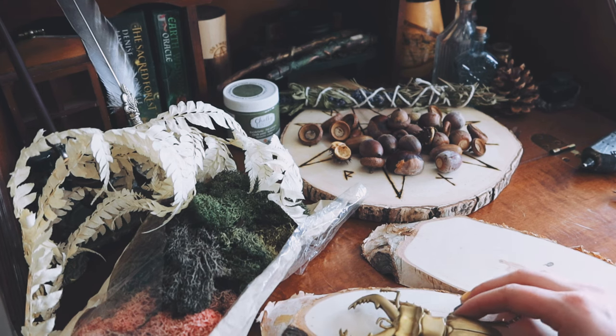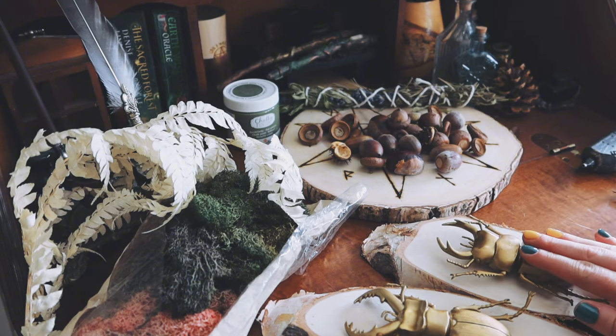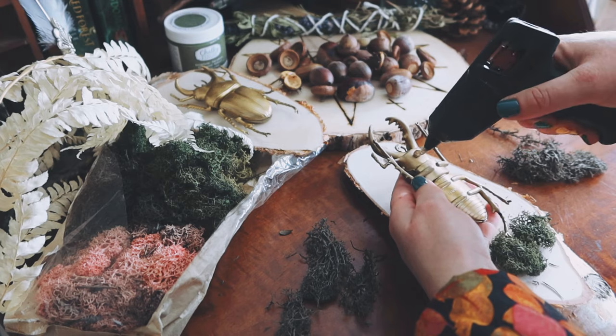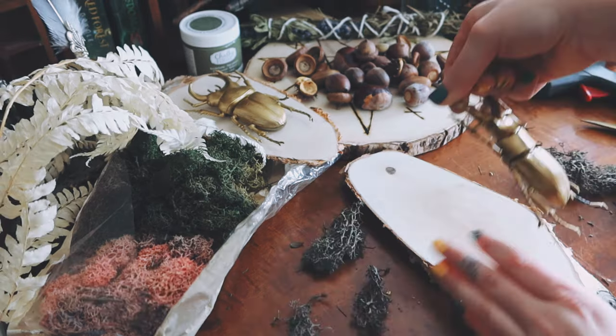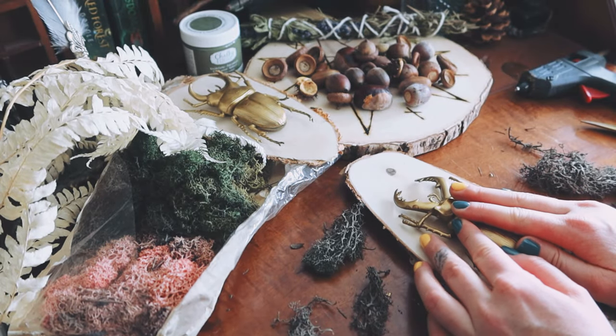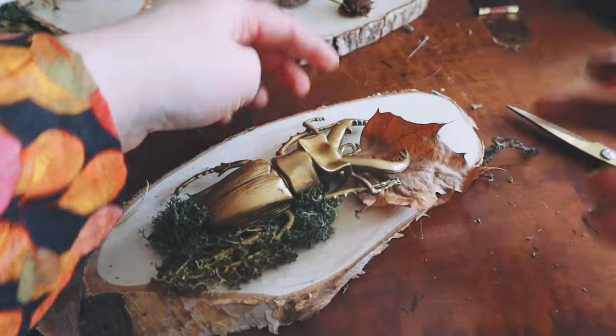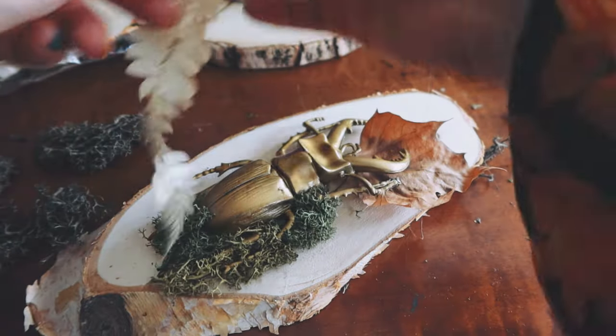And I spray painted them with some gold color to make them look like they are basically some magical insects. And I also wanted them to look like they have been on their wooden discs for quite some time. So I glued them on with my hot glue gun and then basically just covered them in moss in different colors and variations, because that's what's making every single piece of home decor witchy, and this is moss.